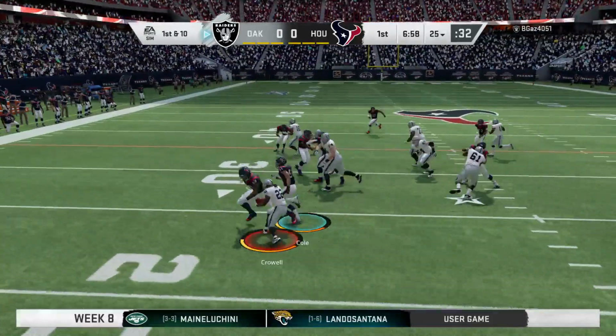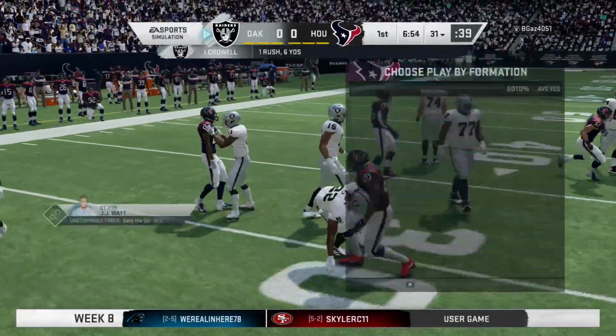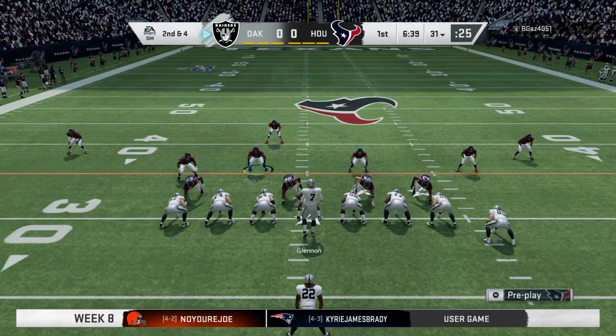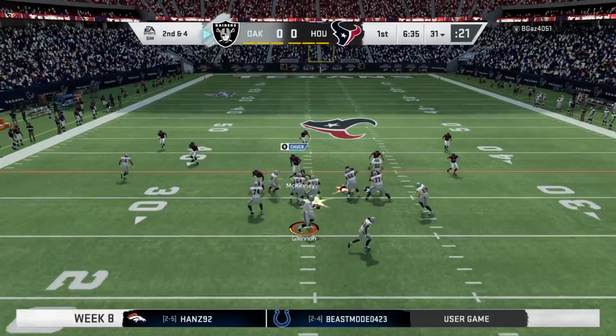This is the former Jet and Brown, Isaiah Crowell. And he'll wind up with about 6, up past the 30 to the 31. All right, Brandon, I know we're in the early going here, but those kind of runs, they're going to open up a world of opportunities for this offense going forward.